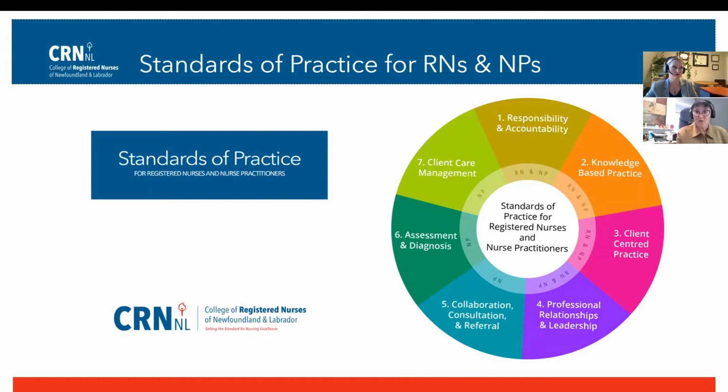CRNNL, or the college, has been granted authority to develop, maintain, and promote standards of practice through self-regulation and through the RN Act and RN regulations. And because we're a self-regulated profession, you must be able to say that you hold yourself accountable to the standards, which are the expectations for nursing practice. And the requirement for documentation is embedded in the standards of practice for RNs and NPs and the code of ethics. And the college's practice guideline that we're talking about today, documentation principles, is to be used in conjunction with our standards of practice, our ethical code, and relevant legislation that applies to documentation, and evidence-informed best practices.